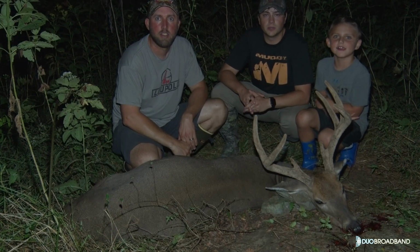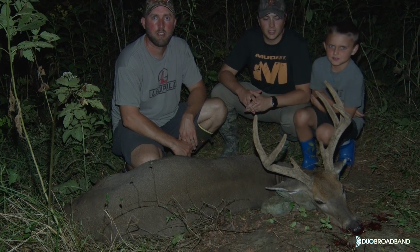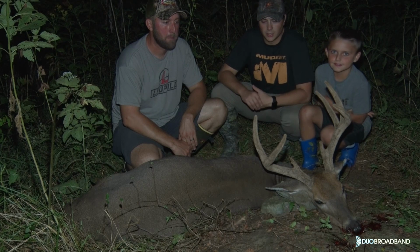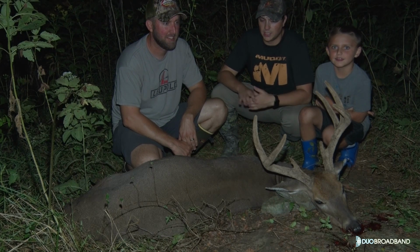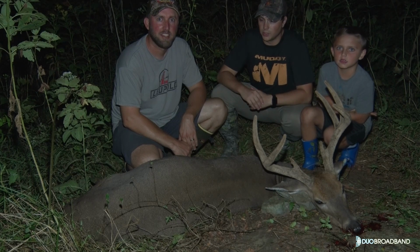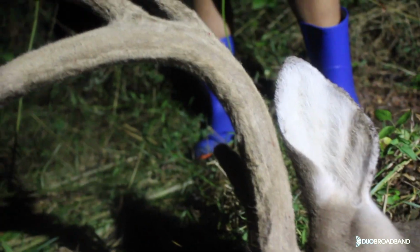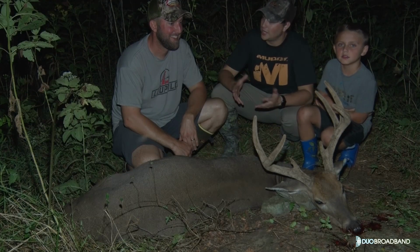Alright guys, it's Sunday, September the 8th, and it's the second day of the archery season here in Kentucky, and Grant has harvested himself an awesome 8-point velvet buck. Zach, I know you're tickled to death. You set that blind up back in a perfect spot where you had some good luck in the past, and the cards fell right for us tonight as that buck came in right before shooting light was up.